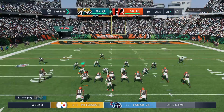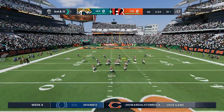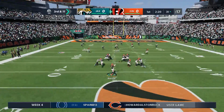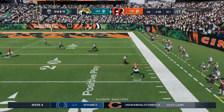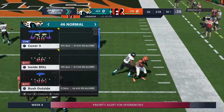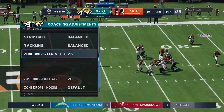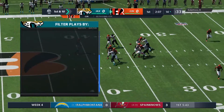Now they're coming up on play number 8 of this opening drive, but they're looking at a 3rd and long. Here's Burrow setting up to throw it. And he's going to have the hook up to Ross. And he's going to have another first down as the tackle's made at the Jaguars' 14. Give him 17 and a Cincinnati first down. 1st and 10 at the 14.